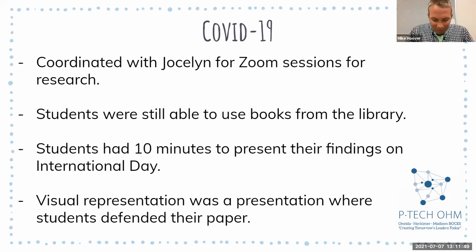So in terms of the difference between pre-COVID and post-COVID, as that previous slide indicated, students before COVID all got around in this crowded room, and we had our partners there, we had our community there. But when COVID struck, we obviously couldn't do that anymore. So it changed the nature of how the project was going to be delivered. And it even changed the nature of how Jocelyn was going to coordinate with us.